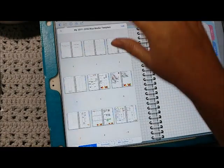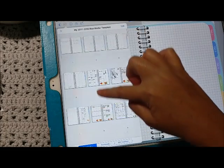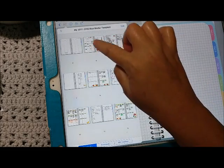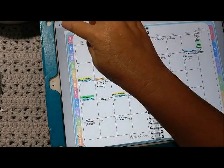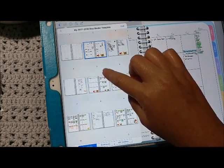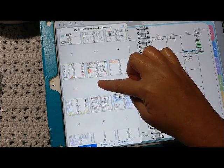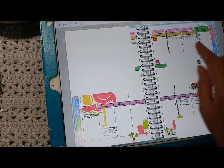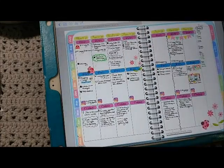If you're familiar with GoodNotes, you'll see here the planner starts out here, and I have months. Like this was May, I had in there. And I have my weeks. The weeks look like this. Let me show you briefly. This was last week. I didn't finish filling it out. But this is this week. This is kind of how I have it set up.